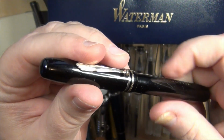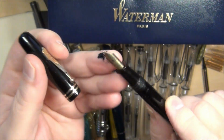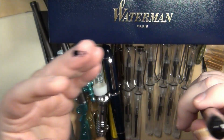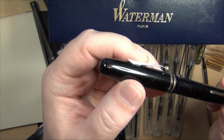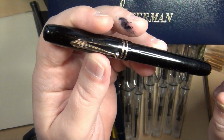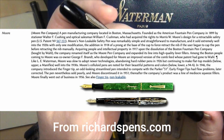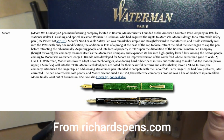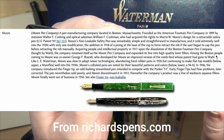So this is a nice little gold nib on this particular pen, and see, it is inked up. I hath inked mine self. But a nice little vintage filler. Now, they were a third-tier manufacturer. They were not known for the top quality, but they have a decent little pen in this, and there is no model name on it. I did a little bit of research on the Moore Pen Company, and you can also look at Richard's Pens and his Glossopedia, and you can find out more info on that.